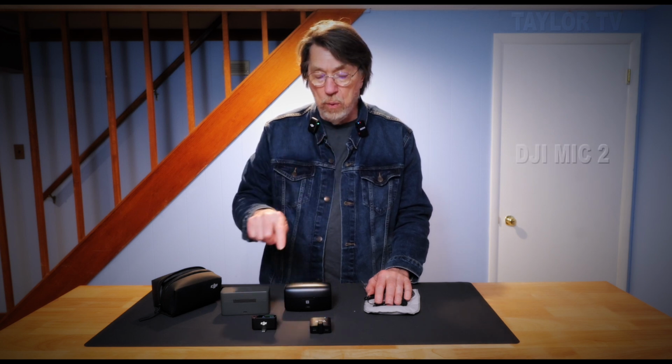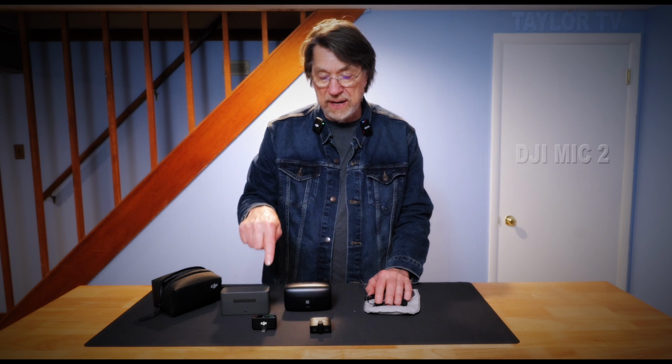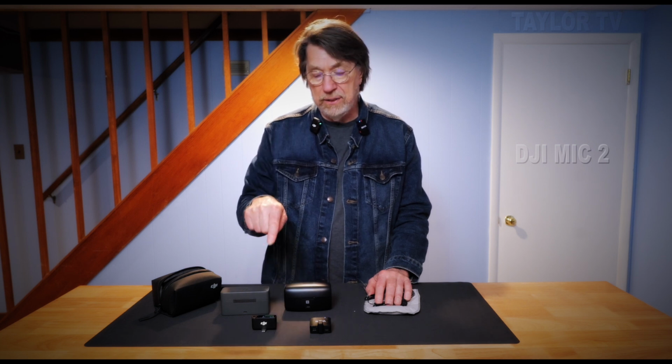Now, if you're wondering why I have these two receivers out, it's because I can monitor the audio level. When I first set this DJI mic up, the mic was muted. And if I didn't look at the audio level in the receiver, I would not have known that.